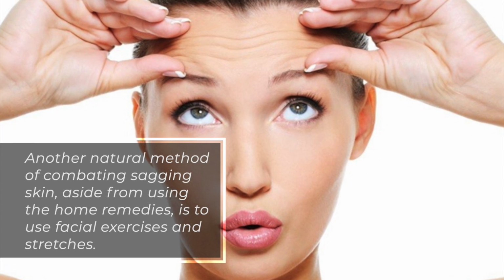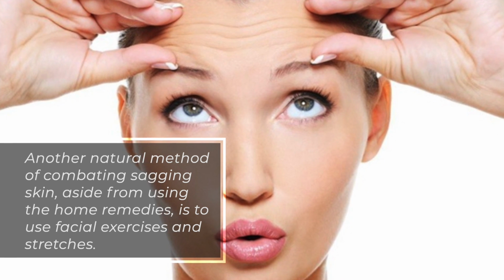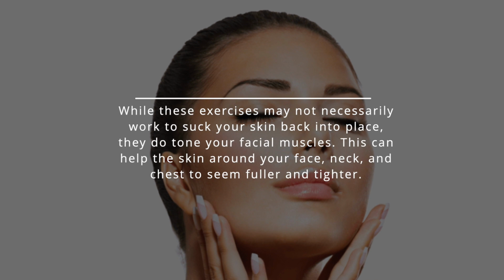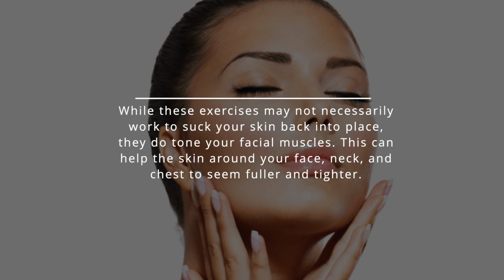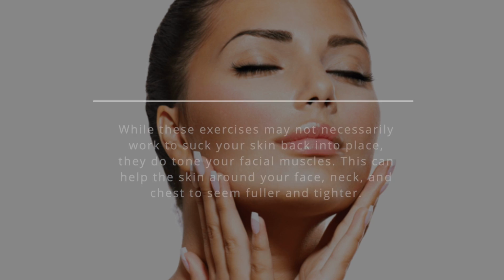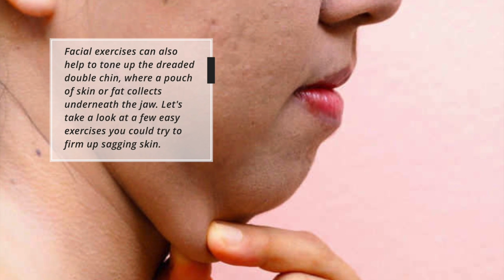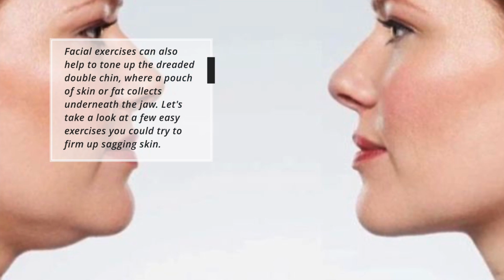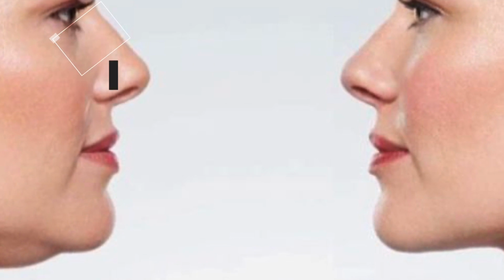Another natural method of combating sagging skin, aside from using the home remedies, is to use facial exercises and stretches. While these exercises may not necessarily work to suck your skin back into place, they do tone your facial muscles. This can help the skin around your face, neck, and chest to seem fuller and tighter. Facial exercises can also help to tone up the dreaded double chin, where a pouch of skin or fat collects underneath the jaw. Let's take a look at a few easy exercises you could try to firm up saggy skin.